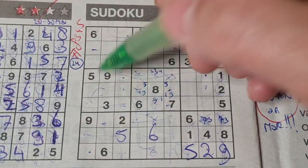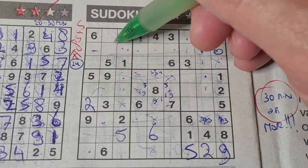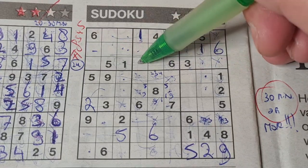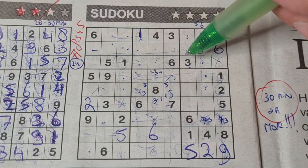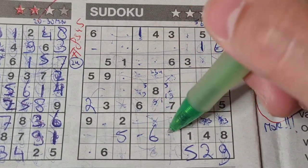We have a 2 in this third column, no 2 there. The 2 should be there. Need a 2 here. Need a 2 there. That means in this row, we need a 2 in one of those 2 boxes.